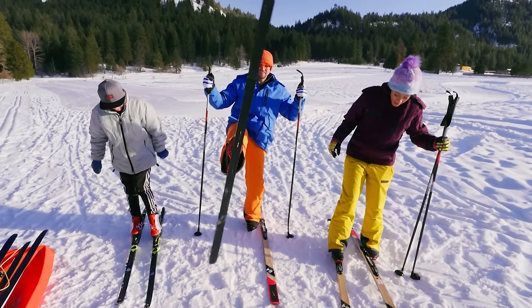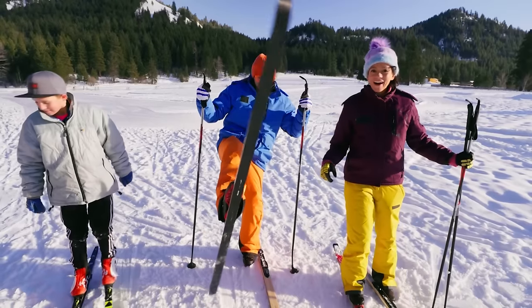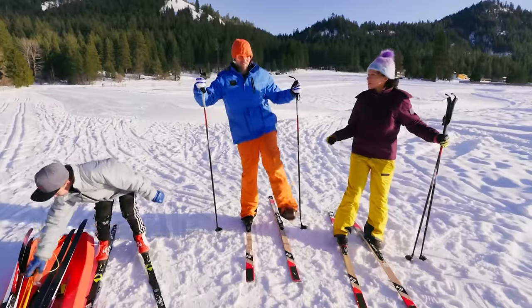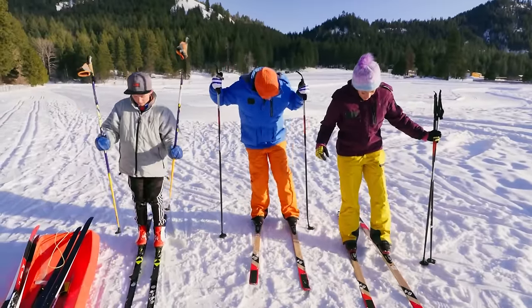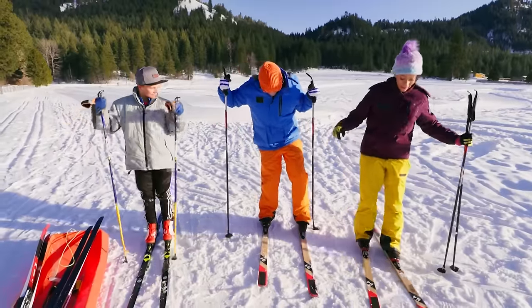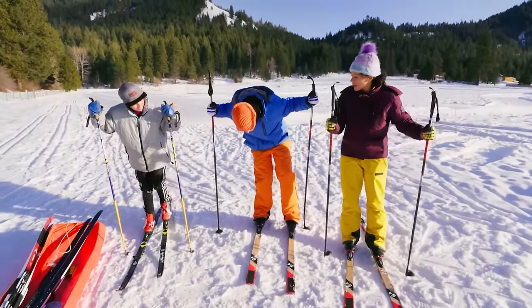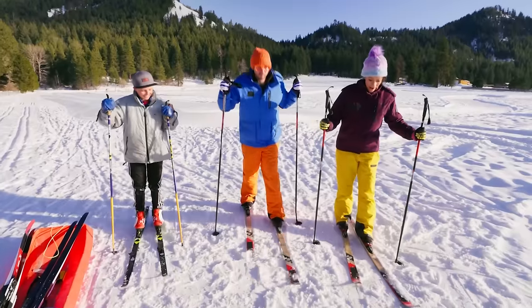Hey, look, I got one. There you go. Wow. It's like the biggest shoe ever. Whoa, it's pretty cheeky. But once it's in. Okay. And I see these poles help us with balance and pushing. There we go.